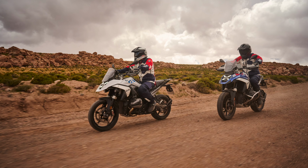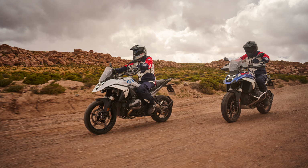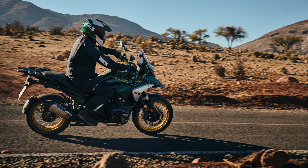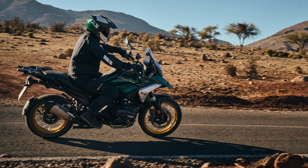Now, in terms of the ergos of this bike and seat heights, BMW says this is the leanest GS yet, so they tried to make it a bit more compact, I think, a bit more approachable. So seat height on the normal pure GS is 850mm. There's the green option, 719.